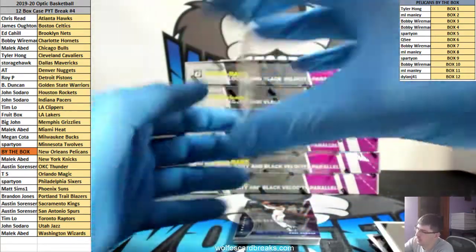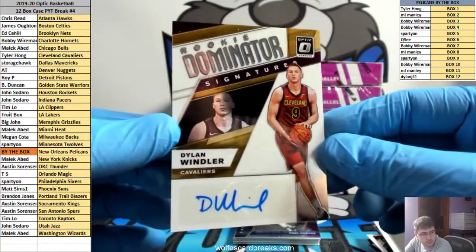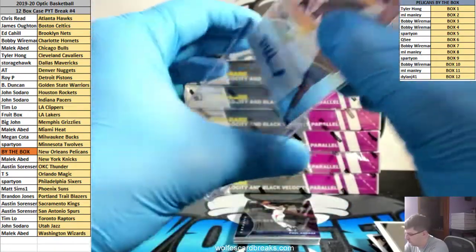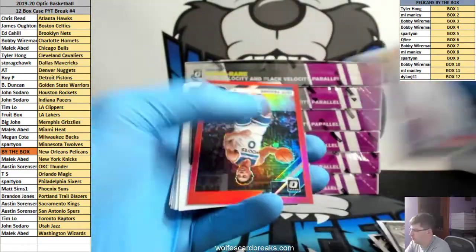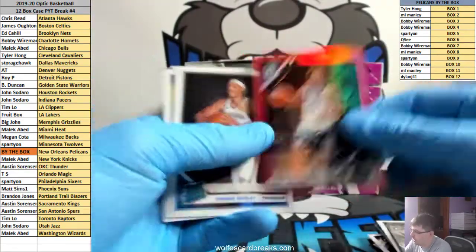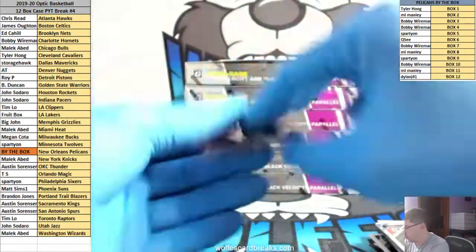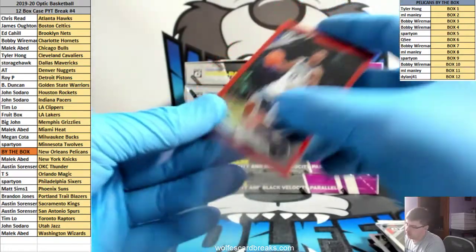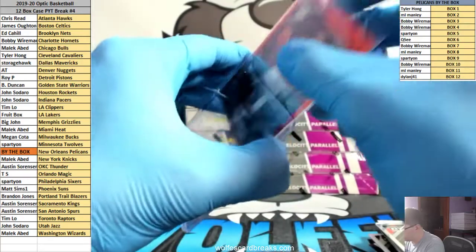/48, Dylan Windler again for the Cavs. This time, rookie Dominator signatures. Red, number 99, Jeff Teague. Hollow. Not the greatest of boxes. On to box number 7, halfway through. Second half coming up.